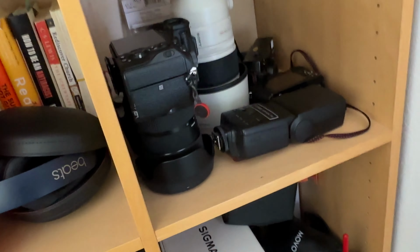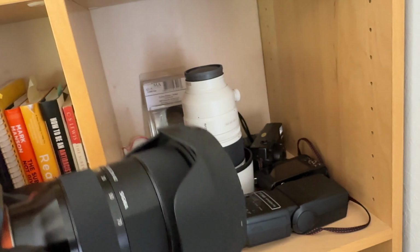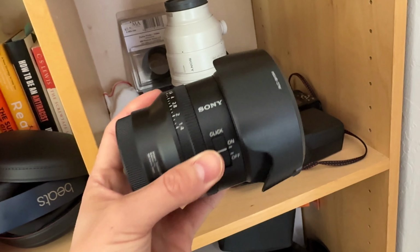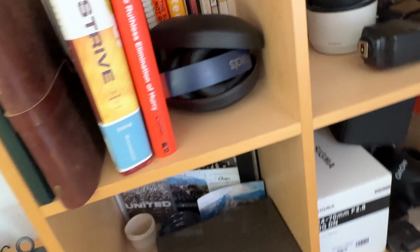So for gear, it's gonna be inside, so there's not gonna be too much light. A couple of my friends that went there to shoot told me that you should bring a flash at least. So I'm probably gonna go with minimal gear. I'm probably gonna go with my Sony A7 III with the 24-70 2.8. And then I'm probably going to be bringing my favorite lens that I usually shoot all my photos with, the 24mm 1.4 G Master.